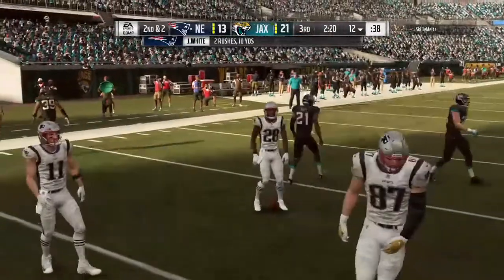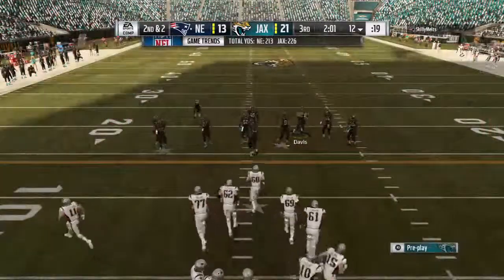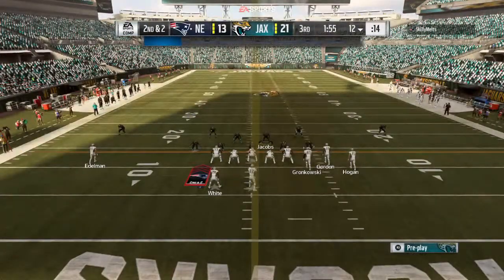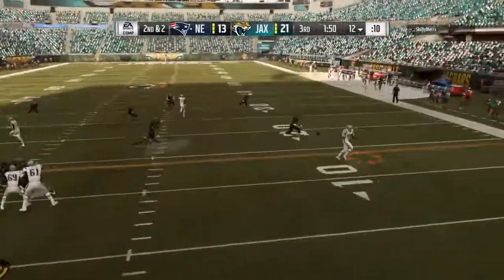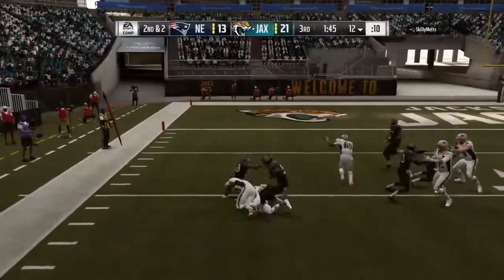And space opened up a bit. He's able to take this up past the 10. A good run there on first down, and it'll leave him with a 2nd and 2. Brady to throw on 2nd down. He gets it into the hands of Gronkowski, complete. Now the ball comes loose. And did the Jaguars come up with it?